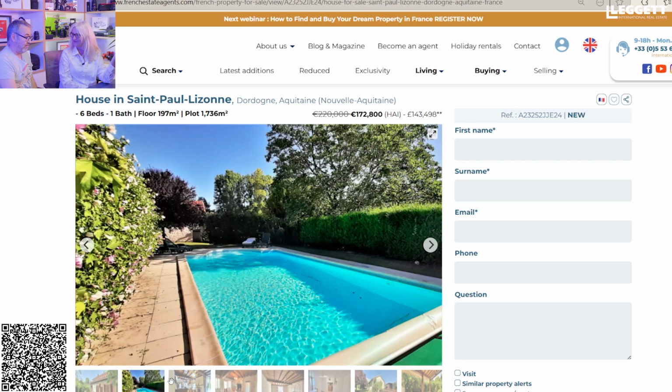It's 172,000. That's less than £150,000, which you can't even get an apartment in England now for with difficulty. So it's less than €1,000 a square metre, I think like 800 something. Crazy.